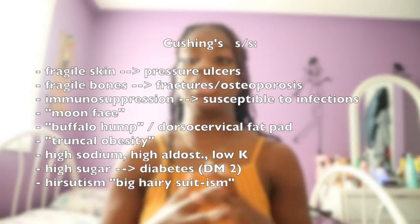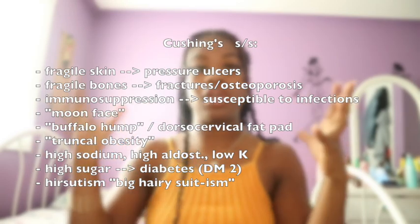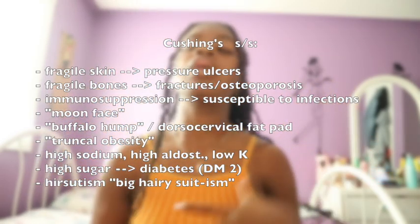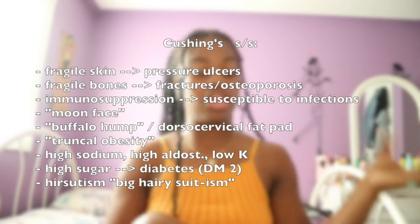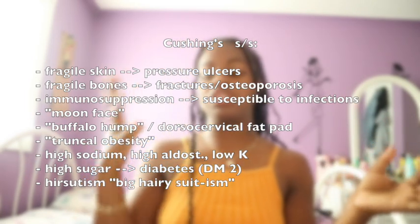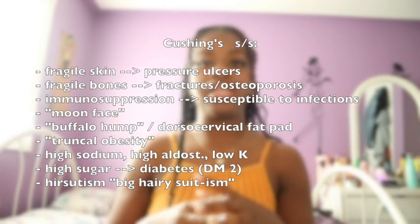They're also going to present with hirsutism, which is an overgrowth of hair all over, not just on the head, but all over the body, which is the direct opposite of what you would see with Addison's, because you would see more alopecia with that. But with Cushing's, you see more hirsutism, which is what Simple Nursing calls it.